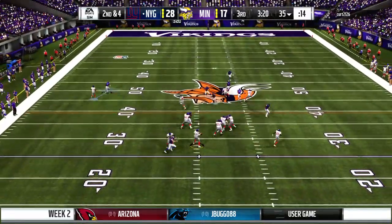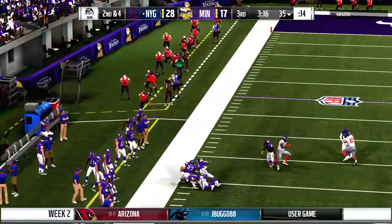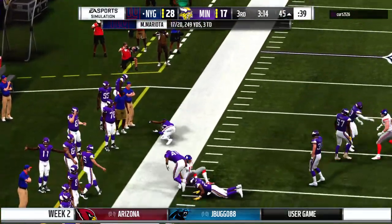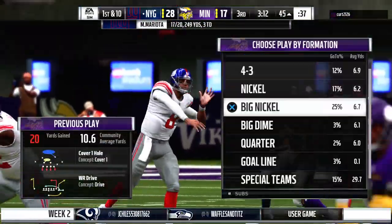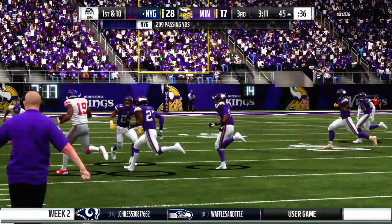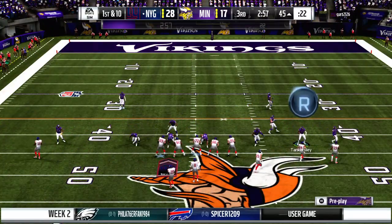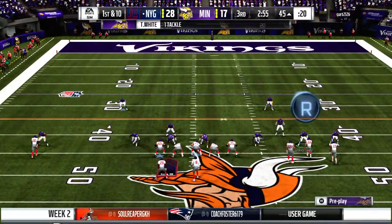Now a 2nd down throw for Mariota. And he finds a man with a crossing route. And out across midfield down to the 45. His 5th catch tonight, and it's good for a 1st down. They hit that crossing route really well. Excellent timing, puts it right on him, and he keeps running. Yeah, turned it upfield for good yardage.